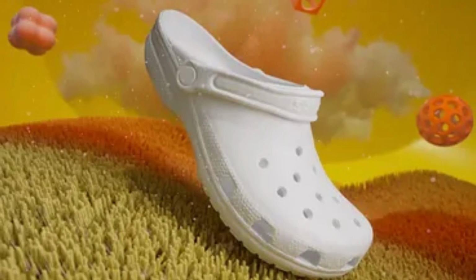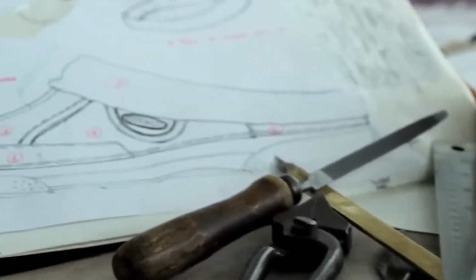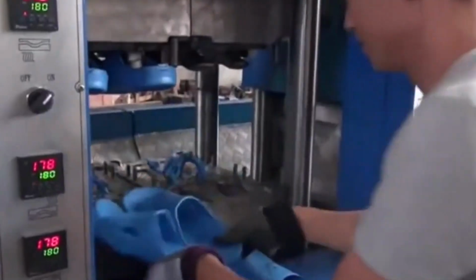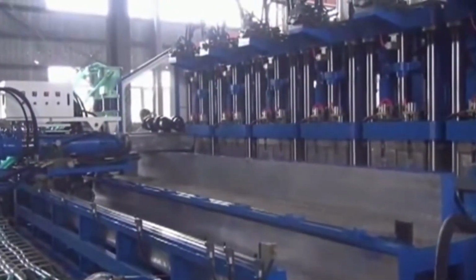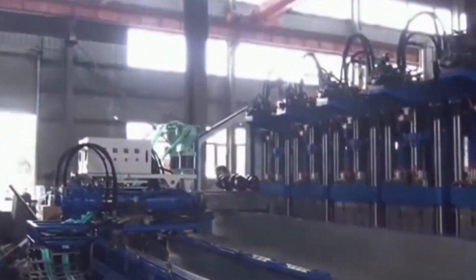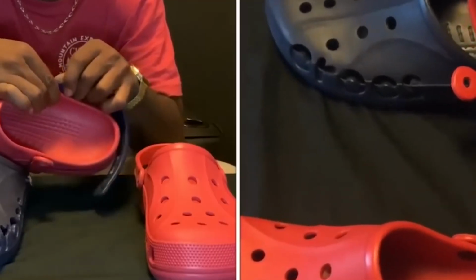Our Croc may be ready for adventure, but it's still missing one crucial element. What if I told you that the next step is what truly brings these shoes to life? Get ready to witness a transformation that'll make you see Crocs in a whole new light. It's time to add some vibrant color to our plain white Croc. This is where the magic happens, and our footwear friend gets its signature hue.